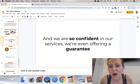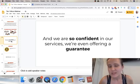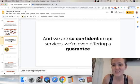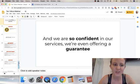And we are so confident in what we do that we actually offer a guarantee, which is very unusual for Facebook ad agencies. Most ad agencies don't offer any type of guarantee. We also manage publicity as well. We're probably the only ad agency in existence that incorporates publicity traffic into paid advertising.